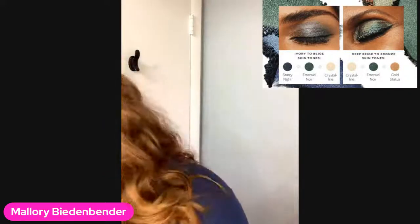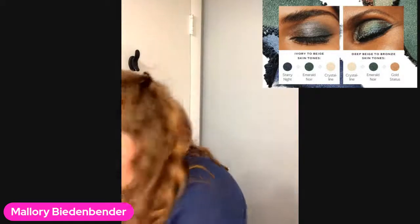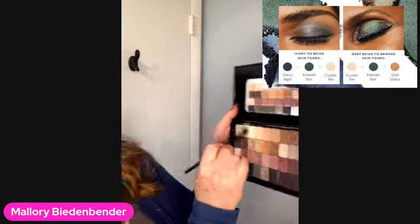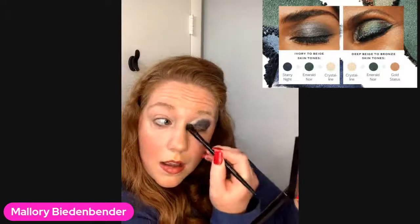And what I will use is my all over purpose brush again. And we'll come in here with Crystalline, which is really light. This is our highlighter. So what we're going to do is put it in here and up here to highlight. I know, crazy.